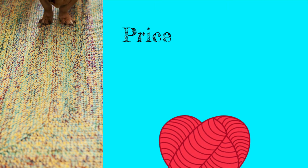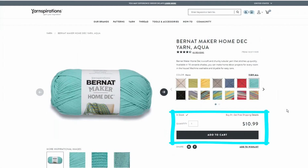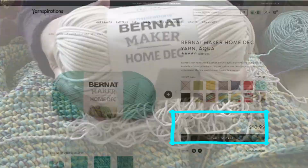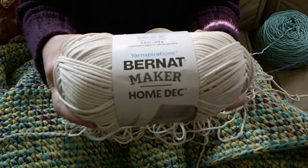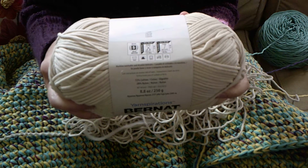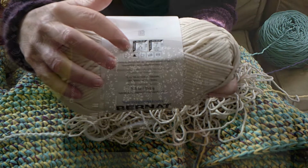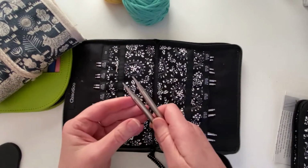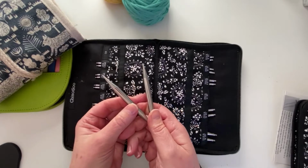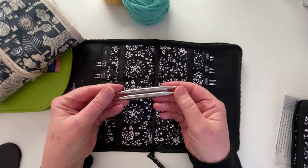For price, I give Home Dec a whole heart. Home Dec retails at $10.99 USD, and the skeins are enormous. Each skein is 317 yards, that's 290 meters. With a recommended knitting and crochet gauge of 8 millimeters, that's a US 11 or a US L for a crochet hook. It gives you 10 stitches and 11 rows to get a 4x4 inch swatch.